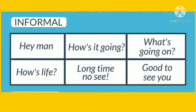Let us quickly go through some of the informal greetings. So, how do we wish? Hi, hello, and here are some more. Hey man, how's it going? What's going on? How's life? And this one's famous. Long time no see. Many of us use this. Long time no see. And at last, good to see you. So these are some of the greetings that we use in an informal conversation.